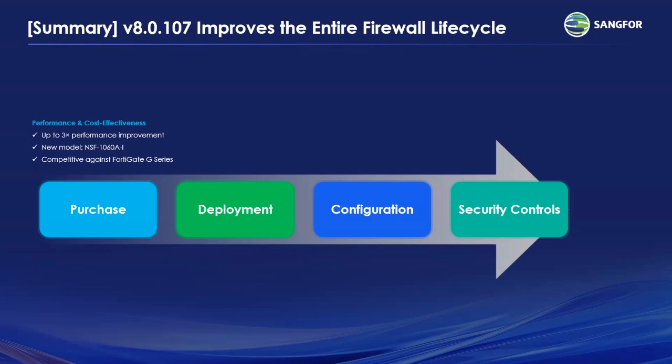Then we are also introducing a new model 1060, and we have a new battle card now available with this new range of devices with this new performance. So what you will buy is high performance at the same cost. So, a cost-effective and high-performance firewall you're going to buy.